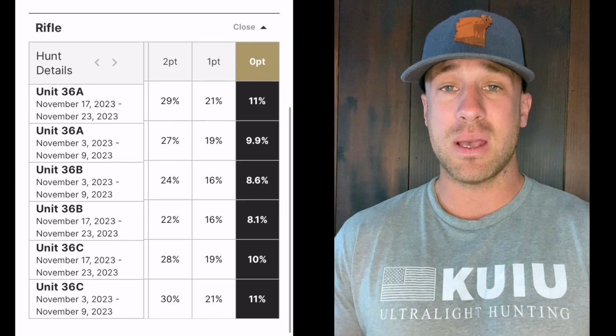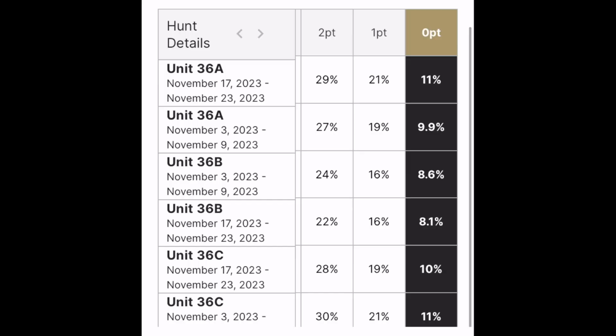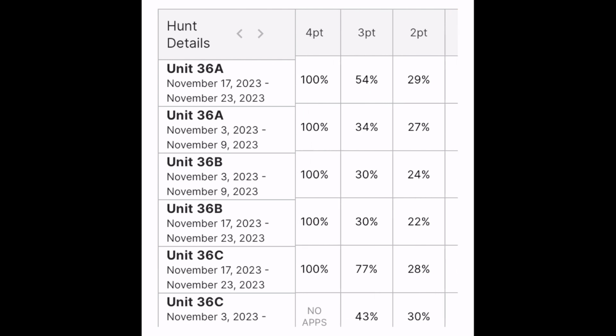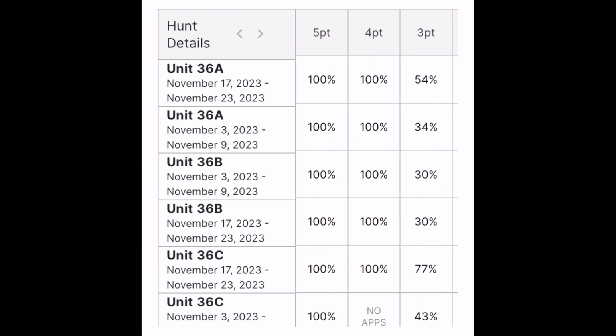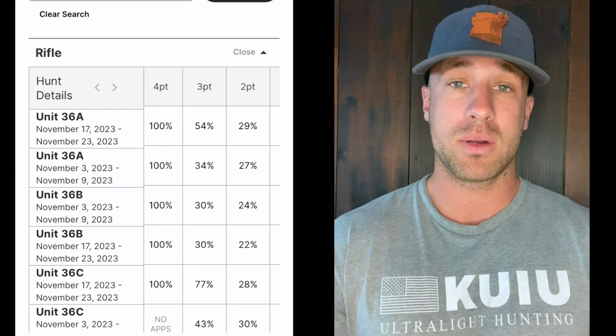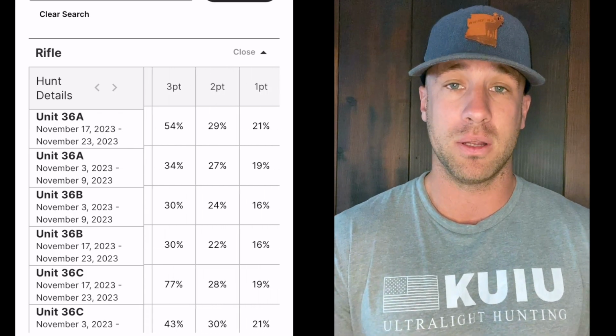The later December tags are a little bit easier to get drawn for. The weather is a little bit cooler. It's probably not going to be a full tilt rut hunt, but there's going to be a lot less competition, a lot fewer people out there trying to hunt deer along with you, and the weather's going to be great. So the deer should be up on their feet a little bit longer.